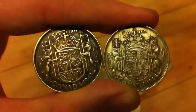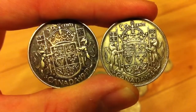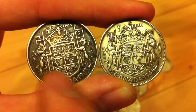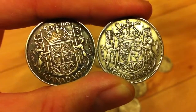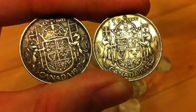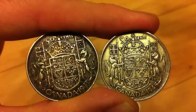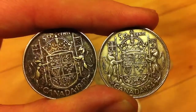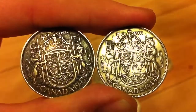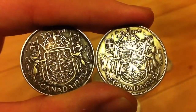Or does that have something to do with the moisture or humidity in the area that it was stored for all these years? How does a coin look like this rather than this after all these years? I can't imagine that these coins were stored that differently, like in cases or something. I mean, the one on the right does not look like it was in a case, but it's certainly not as dark and black as the one on the left. If anyone who's watching this video knows the answer to that, just post a reply in the comments.